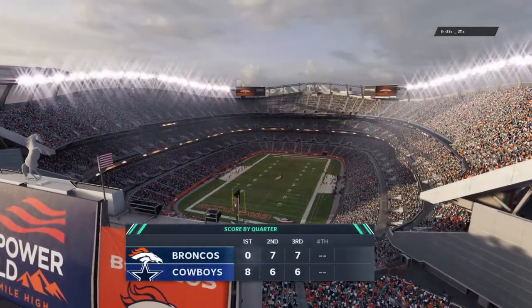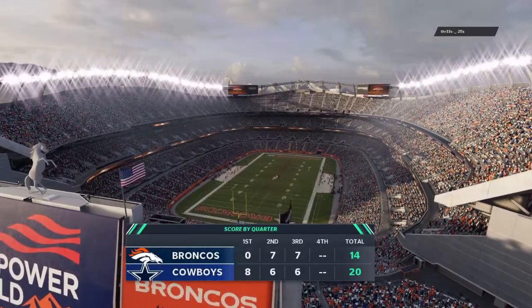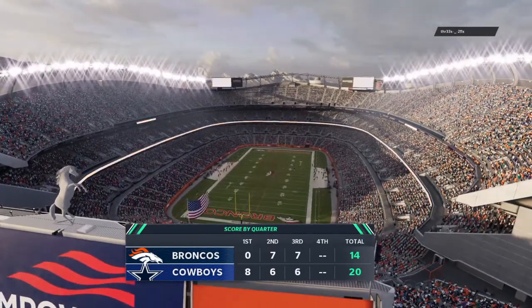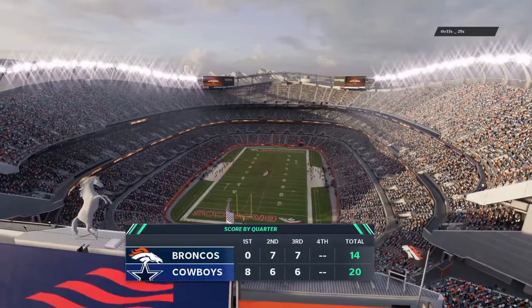Is going to do it for this 3rd quarter of action. We'll return with more after this break. You're watching the NFL on EA Sports.